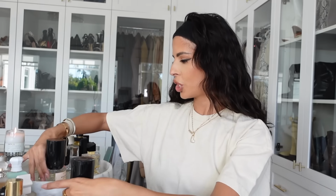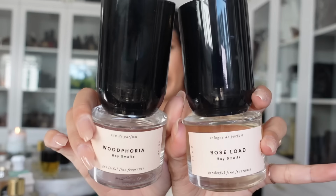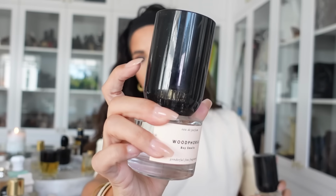Okay, we're gonna get into the two fragrances I have here from Boy Smells. Be careful with the lids because, I don't know if you can see, but that is shattered. Internally, this is a shattered lid. These break so easy. Look how heavy this is, this is glass. This is heavier than the fragrance. Just so you know, it's a very unique packaging. So the lids will break on you.